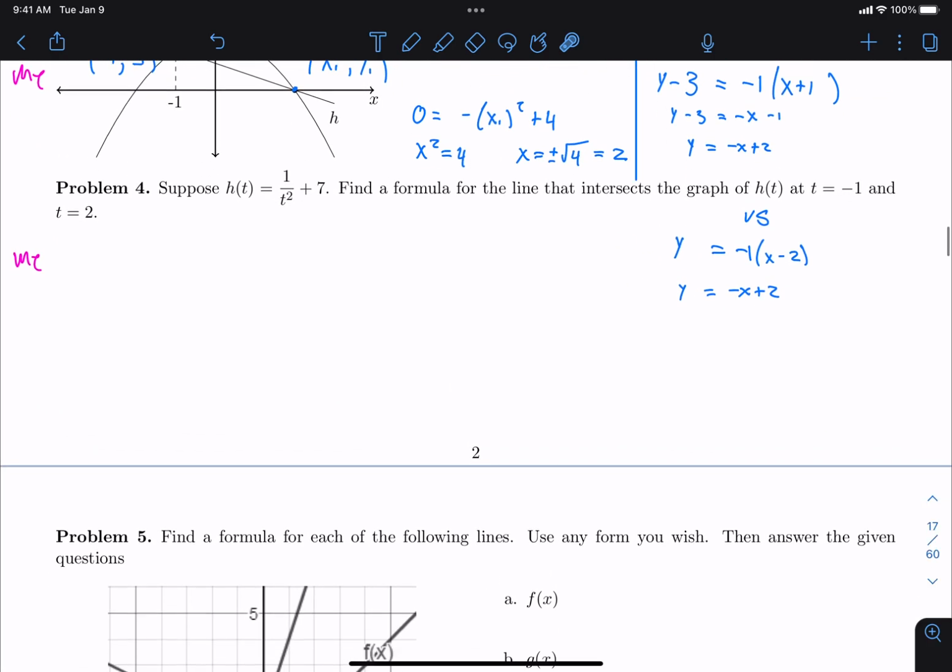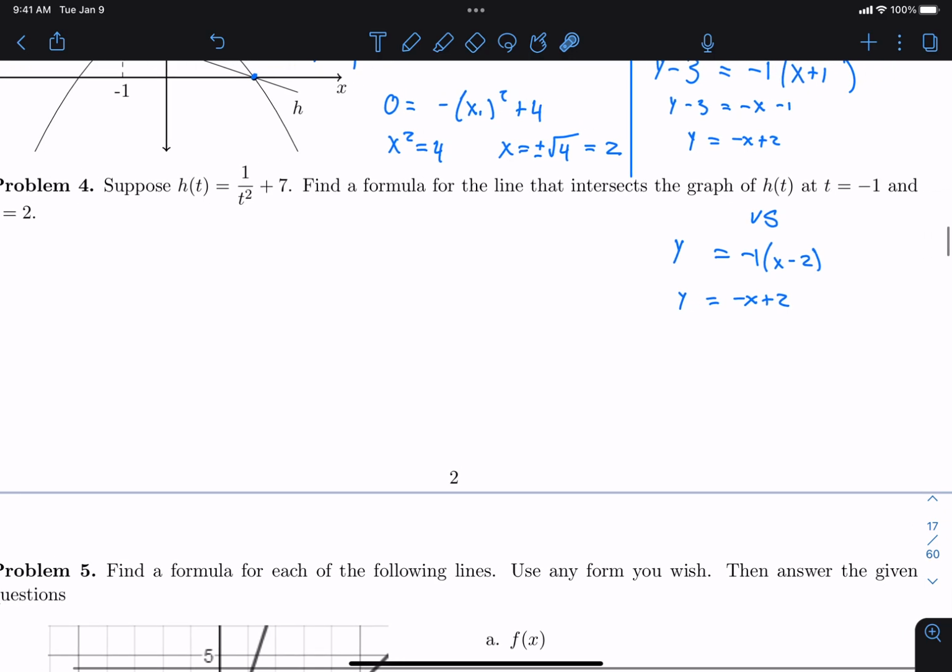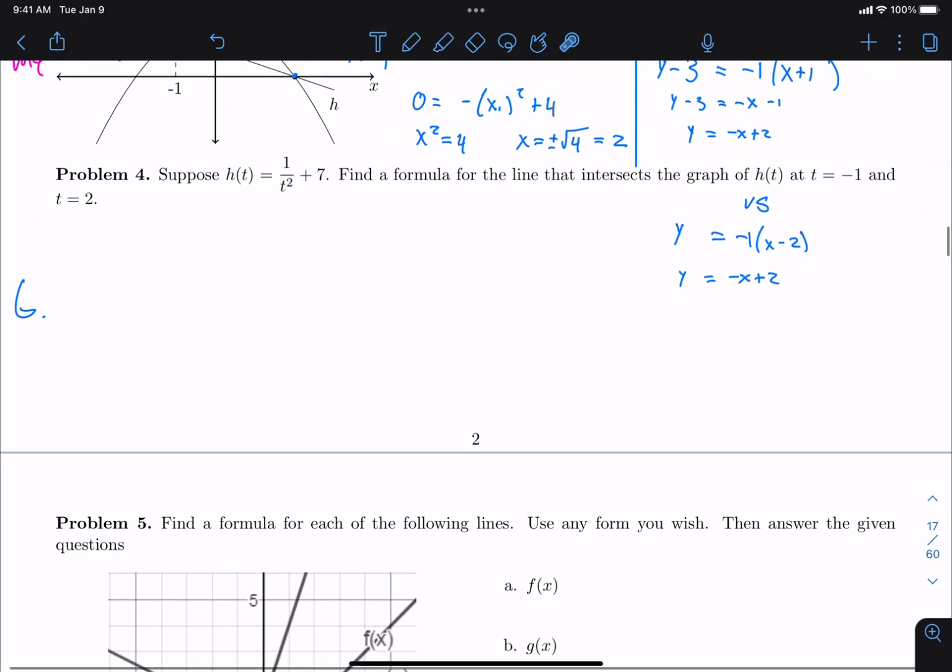I prefer to do this one as a group problem, I just decided. So let's work on problem 4 in our groups, okay? And we'll do maybe one more thing and then close for today. So please work with a partner on problem 4. And I'll be coming around to help.